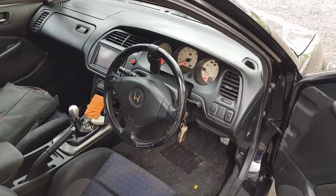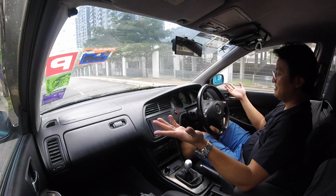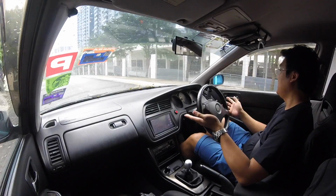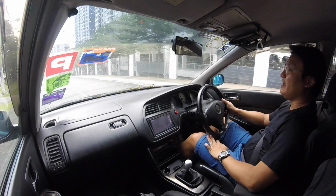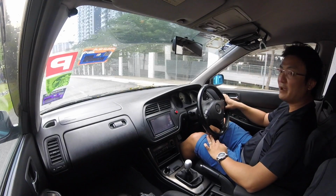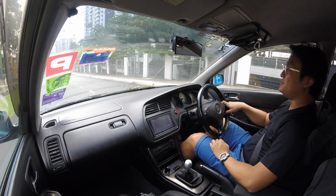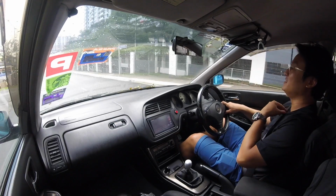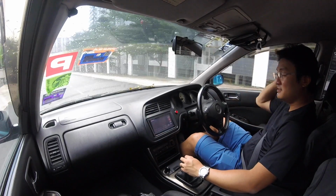Okay, let's go for a drive. For a 20-year-old car, everything is still fine. The aircon vents did not break. Maybe this is because it's from Japan. We had a family Toyota Camry, a 2004 one. By 2011, that car had fallen apart. But this one, the interior is still brilliant.